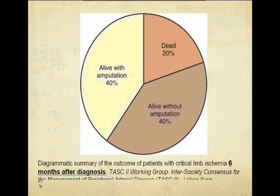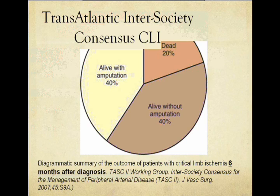6-month data from the TASC group. Patients with critical limb ischemia at 6 months, 20% will die, 40% will be alive with an amputation, another 40% will be alive without an amputation.